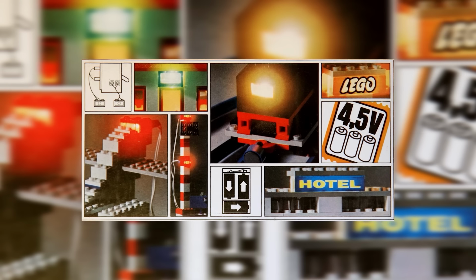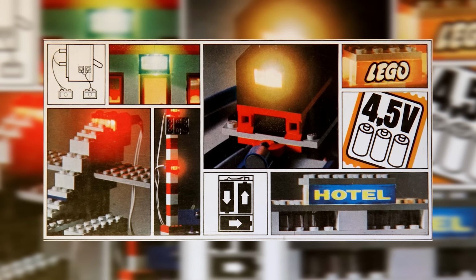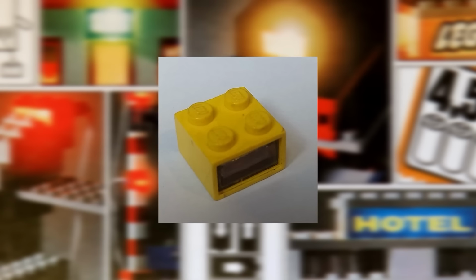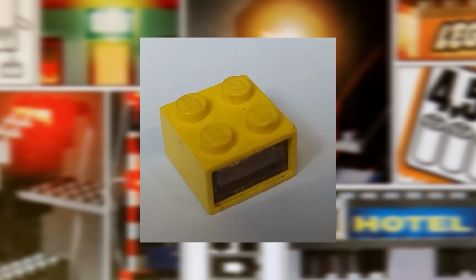Over the next 8 years or so, LEGO released a few versions of this basic setup, including this set cleverly titled Light Bricks with Color Filters, which included, you guessed it, 2 of these smaller light bricks and a total of 6 translucent 2x4 bricks in red, green, and yellow.